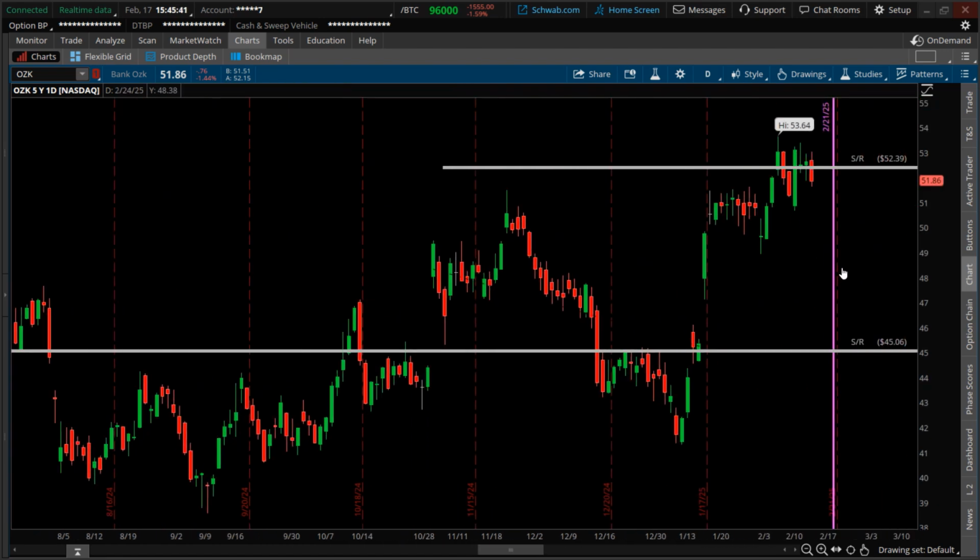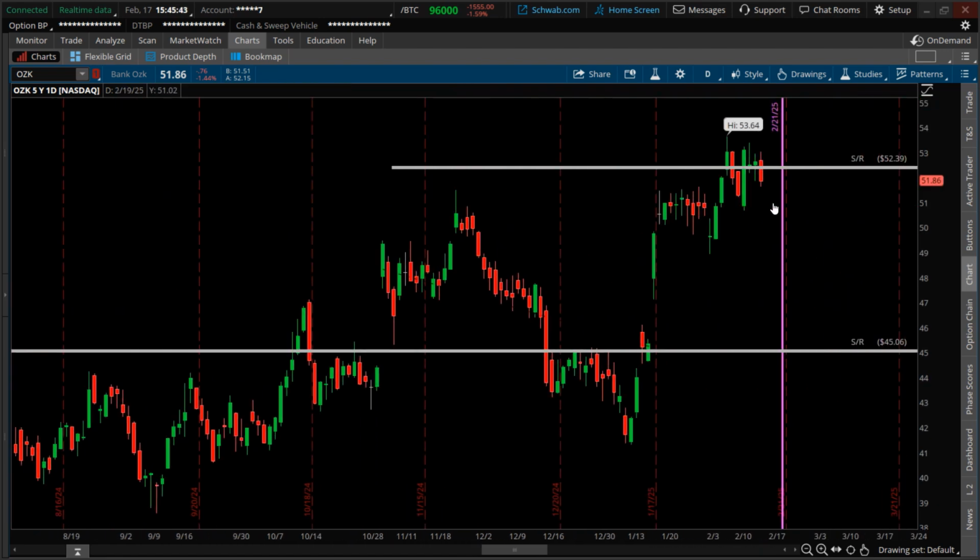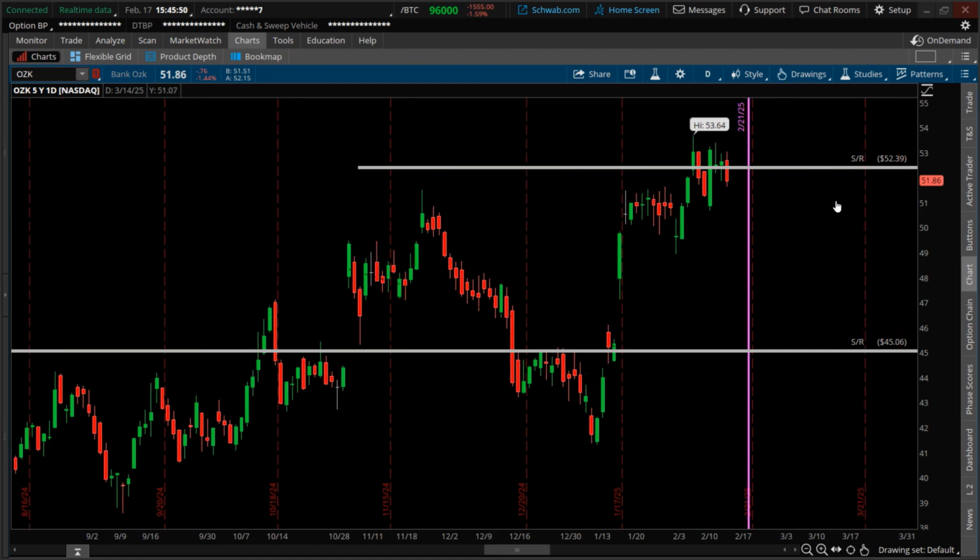I'm speculating something like this could happen over here. So I really don't think price is going to break to the upside. So heading into this week, I would be bearish on this stock.